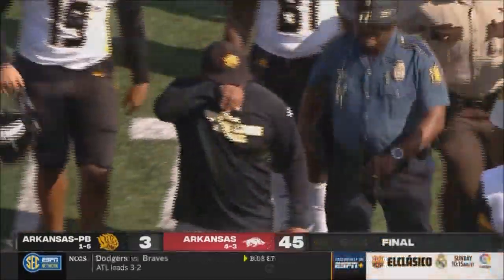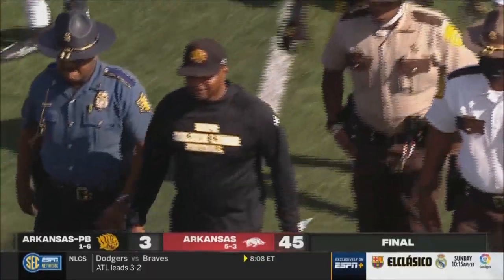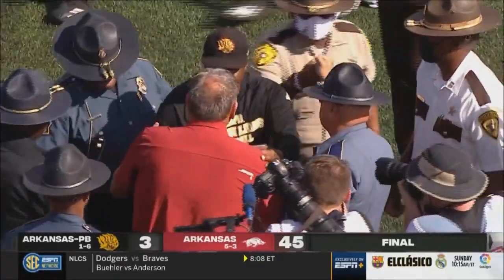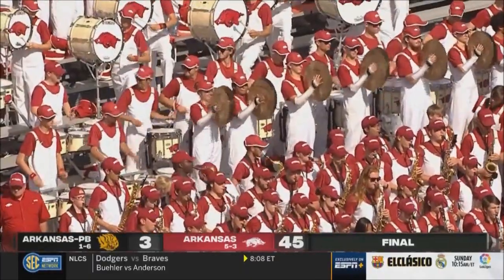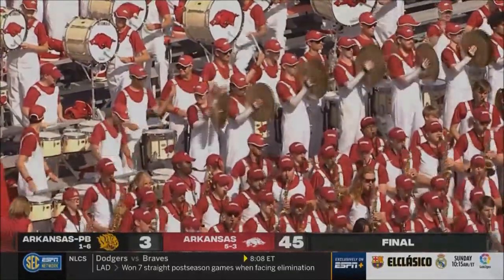This one is good. 45-3 in the first meeting between in-state schools, Arkansas and Arkansas-Pine Bluff. The first time Arkansas has hosted an in-state school since 1944. These two clubs will meet again in 2024 right here in Little Rock.